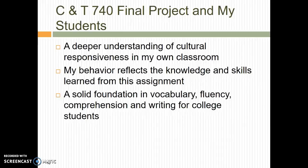From this project, I've been able to take the skills and knowledge that I have gained and exhibit a deeper understanding of cultural responsiveness in my own classroom and apply new approaches in reading literacy as my behavior reflects true professionalism. I'll admit, there were times in this program that I hesitated to see the relevance of the content in this course and others and its appropriateness for college students.